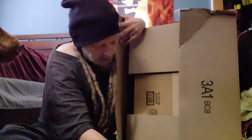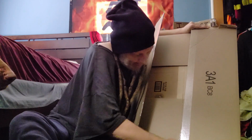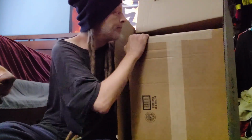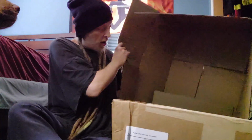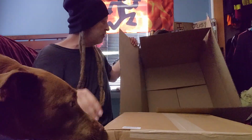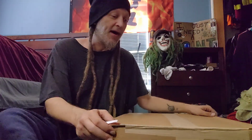Oh, hi, Lotus. It's another box. Just what I've always wanted. What? That's all that was in that, is another box? What was the point of that? Seriously, they could have just shipped this box. Amazon, you guys are so fucking wasteful. That's crazy. Now we gotta see what's in this box.